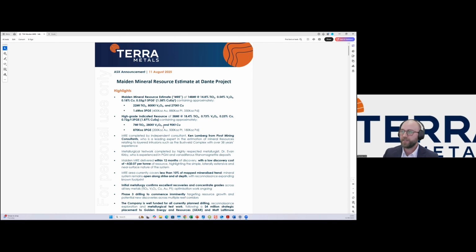So within that, 7 million tonnes of titanium, 280,000 tonnes of V2O5, 90,000 tonnes of copper, and almost 1 million ounces of 3-PGE. And you can see the breakdown there of gold, platinum, and palladium again. So a significant portion of the metal is contained within the indicated component.